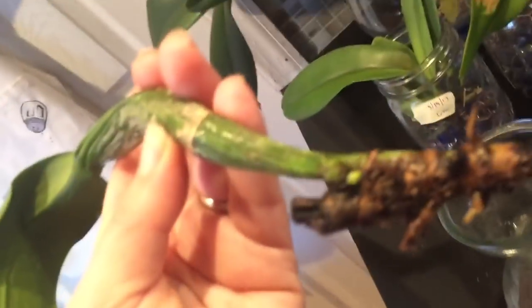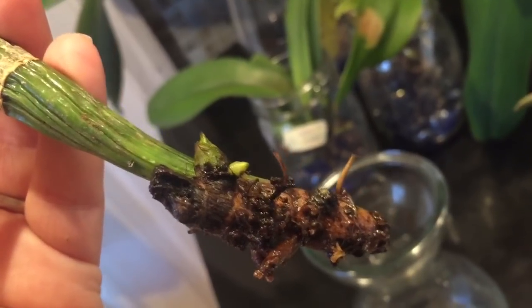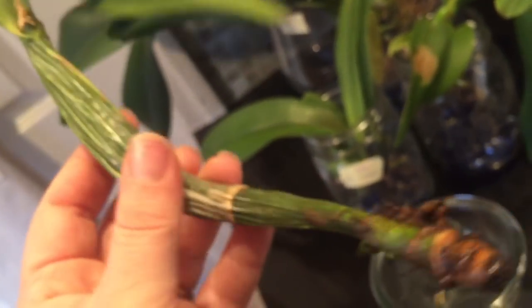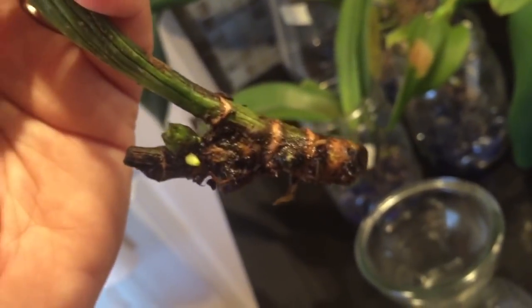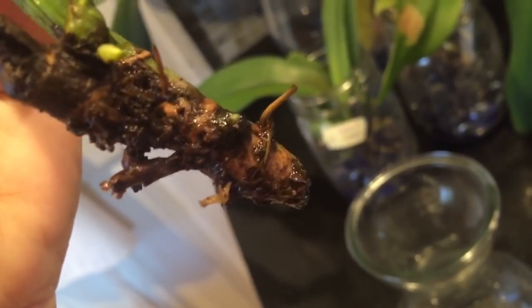All right, hold on, I'm sorry, guys. Let me see if I can, there you go. A new growth, a new root on this shriveled, old, and yet look at that. I can't believe it. And that might actually be something there too.